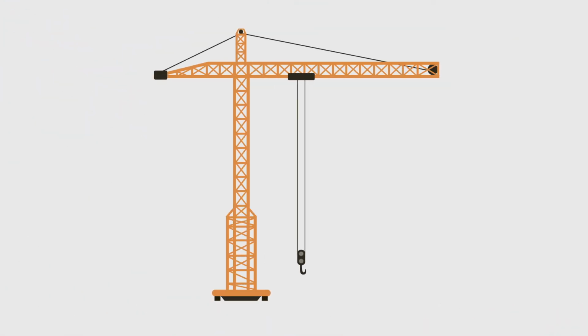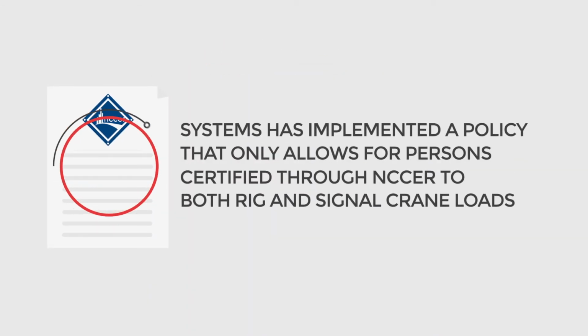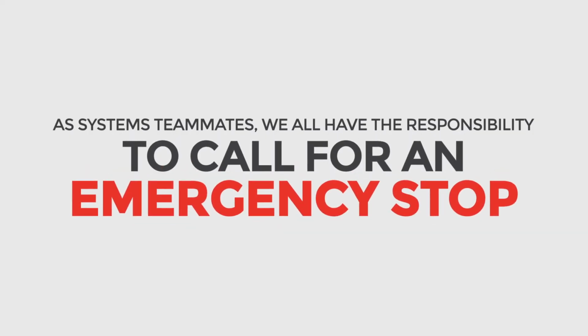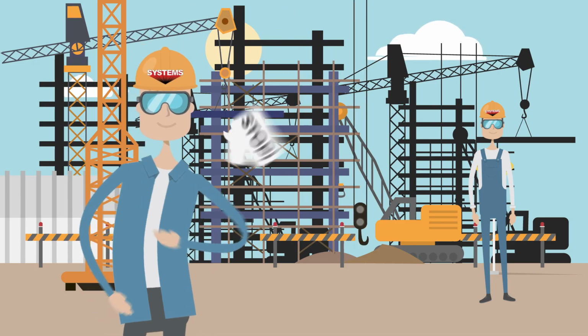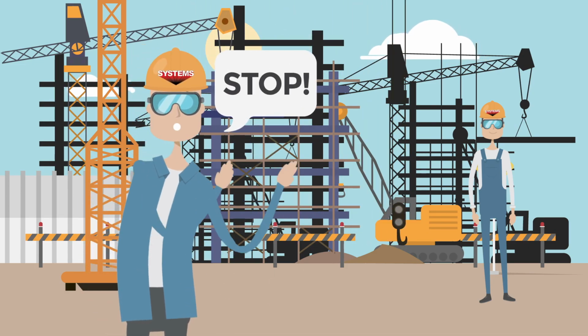Signaling for a crane load carries with it new potential hazards, and as such, Systems has implemented a policy that only allows for persons certified through NCCER to both rig and signal crane loads. That said, as Systems teammates, we all have the responsibility to call for an emergency stop if we see the crane moving in a direction that would endanger personnel or property.